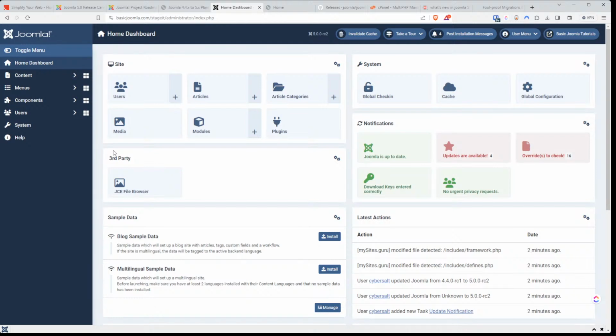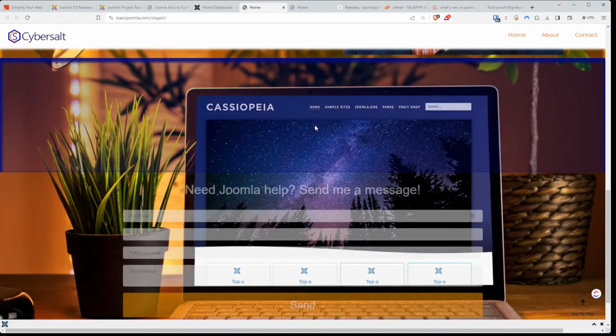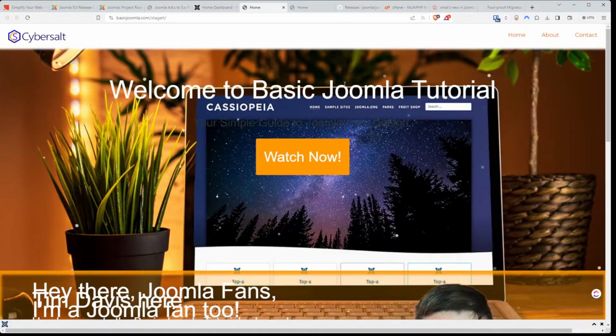Okay, so let's talk about what is obviously... Let me preview the site here. There it is. It's running. It still needs the same things fixed, but not because I went to 5, just because I need to do some things there. But it's running, so that's great. So now we can look at what's new in Joomla 5.